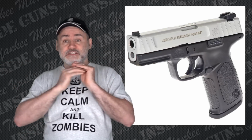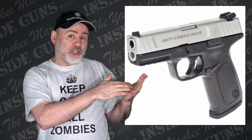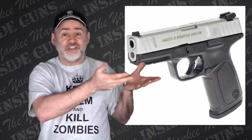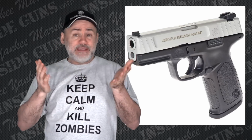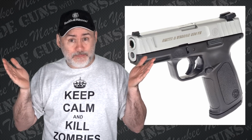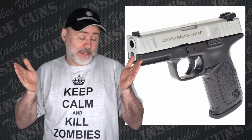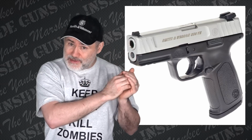But this is just a really good gun, and I think it often gets overlooked because it is so plain looking. It's kind of like a Glock in that category. The looks are nothing to write home about. And I think people think it's a Sigma. They think the S stands for Sigma. Because Smith & Wesson made the Sigma, which was not a good gun. They quit making those. They had to. They had no choice. This is something else. This is a different gun. It is way better than a Sigma.